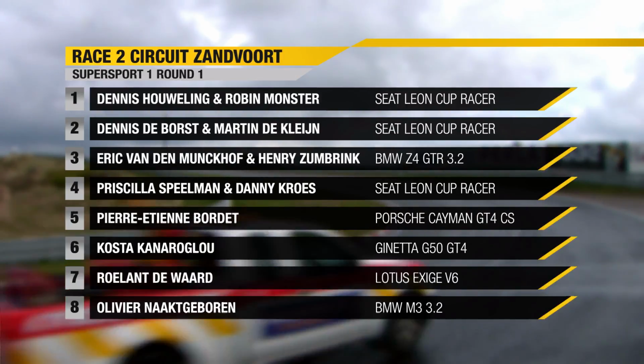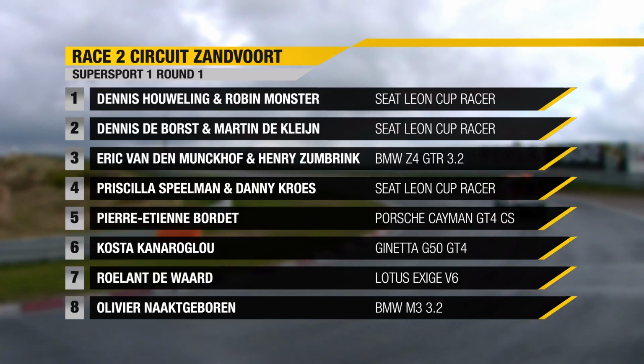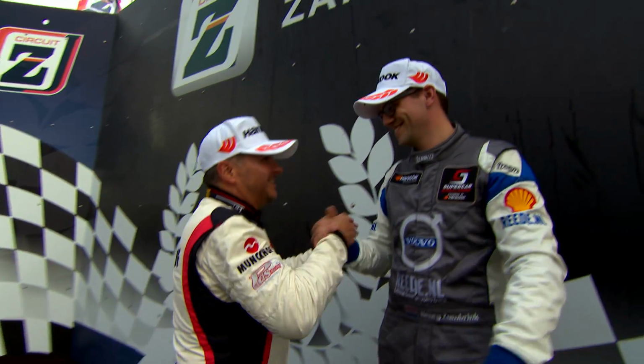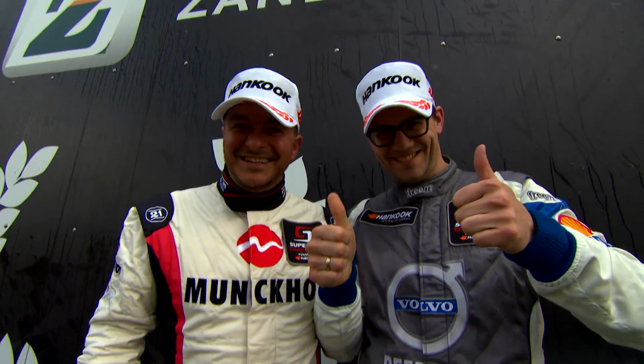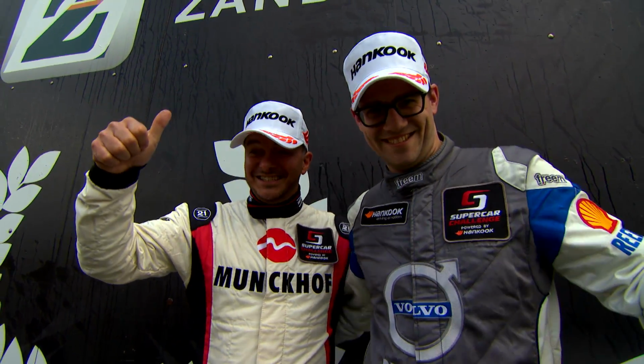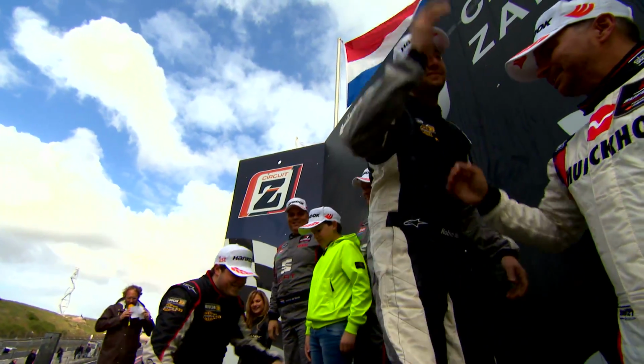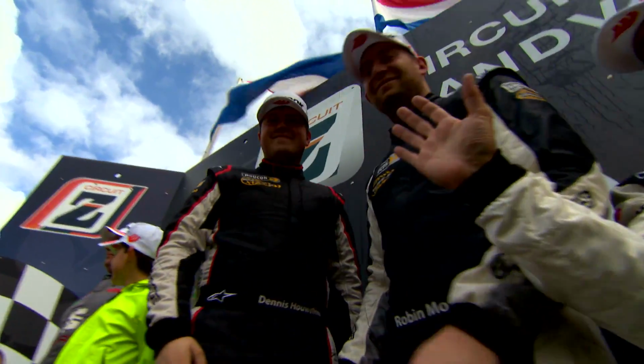So Dennis Heuveling and Robin Monster are the winners, ahead of the champions Dennis de Boers and Martin De Klein, with Eric van der Munkhoff and Henry Zumbrink, that new duo, getting their first points finish, third in race 2. Well, up to a certain level, the track conditions were good enough for slicks, says Robin Monster. With the slicks at racing temperature, you don't lose so much grip with a little bit of rain, but the more water there is, then you're all over the place.